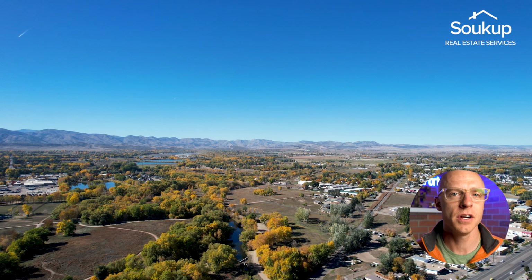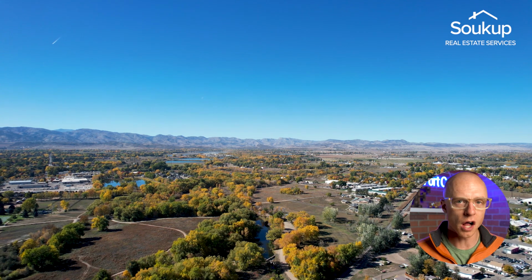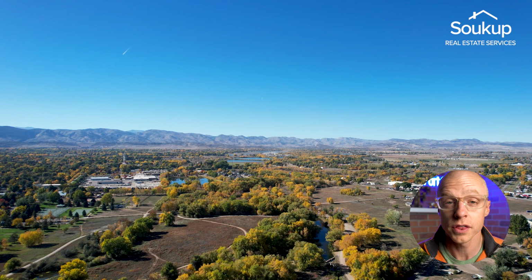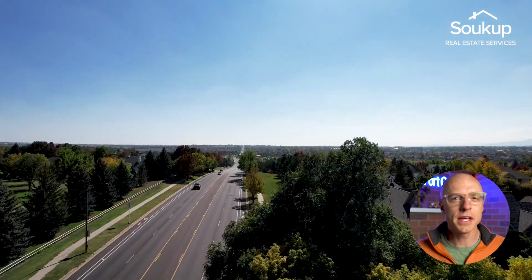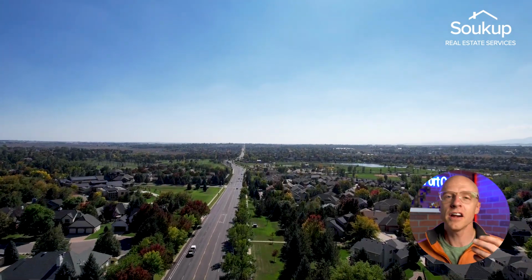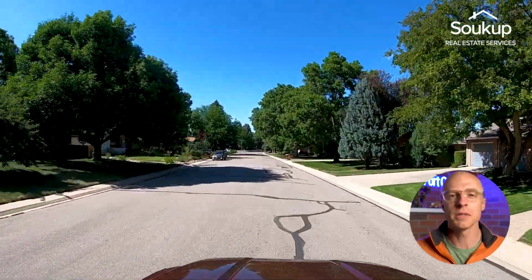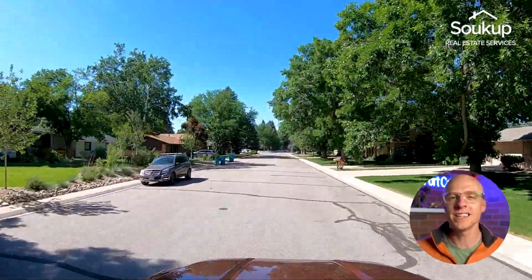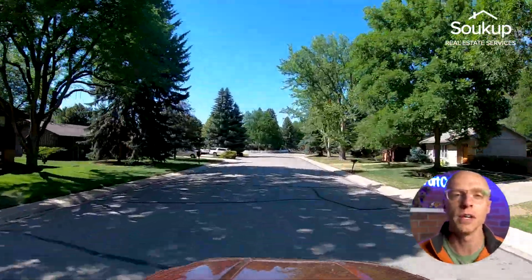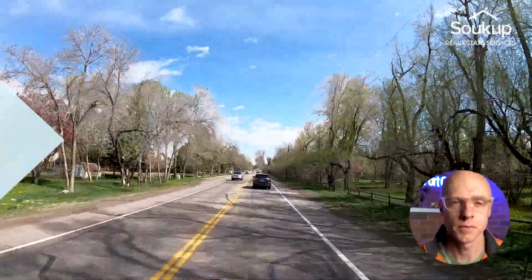But all of the character in Old Town is really north of Prospect Road. So if you're looking for old Fort Collins, the character of Fort Collins, you want to be north of Prospect Road. South, there are some really cool neighborhoods, Indian Hills, Parkwood, Clarendon Hills, lots of really cool character-type houses and developments, but they're going to be newer. They're going to be 1960s and 70s, and then really 90s and 2000s the further south you get. So if you want character, you're going to want to be north of Prospect Road.